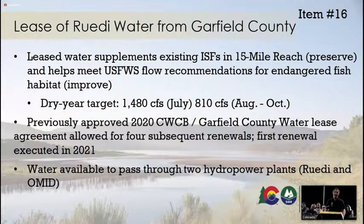The water will be available to pass through the Ruedi Reservoir power plant on its way down to the 15-mile reach, generating a hydropower benefit. It would also be available to run through the Orchard Mesa power plant. However, that facility is offline right now for repairs, and I understand it won't be back online until November.